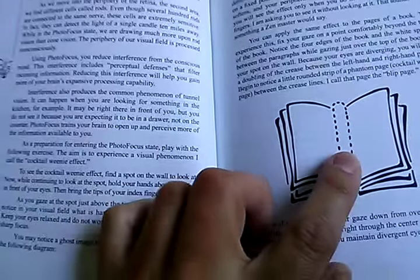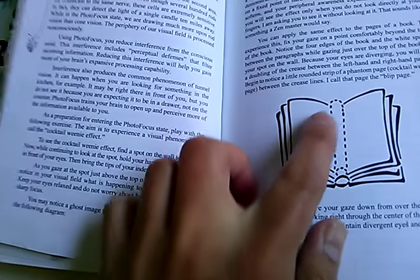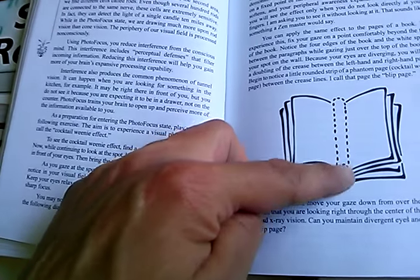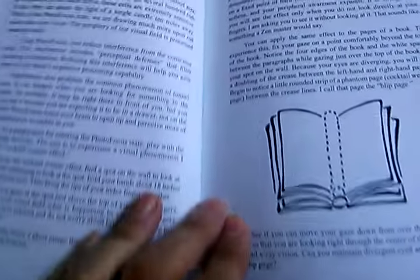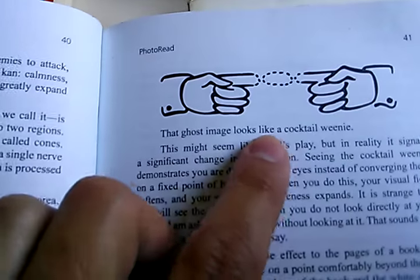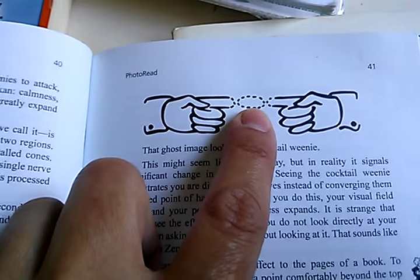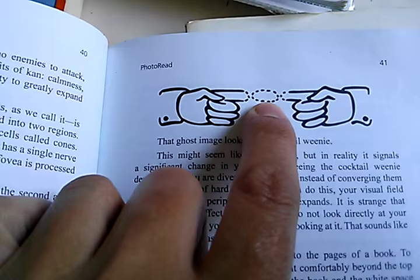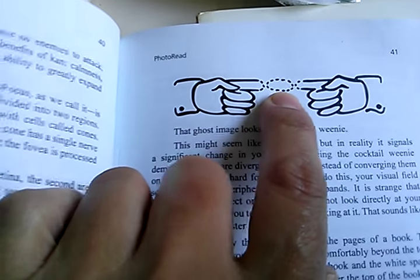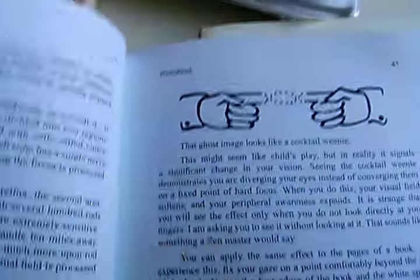And what happens is that the two pages may begin merging, and you'll see like a third page form. That's when you know you've got the soft stare. You can also do the cocktail weenie test where you stare between your first two index fingers, and you soften your stare until a third cocktail weenie forms in between the tips of your left and right finger.